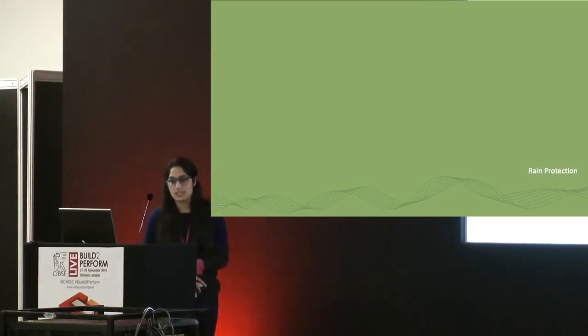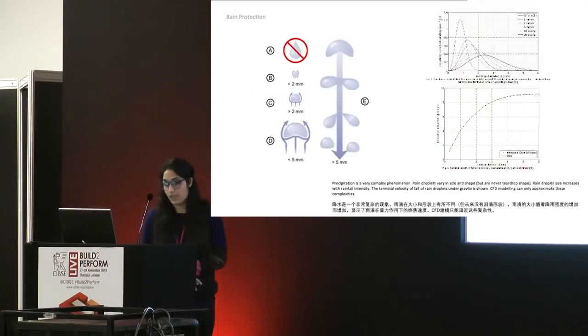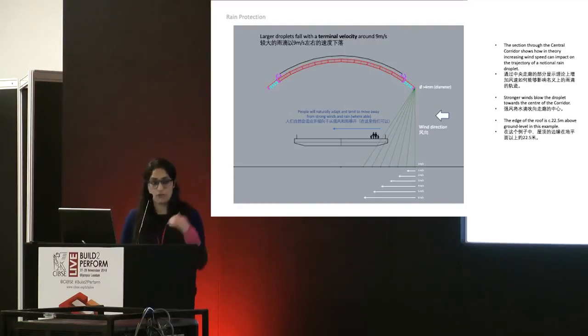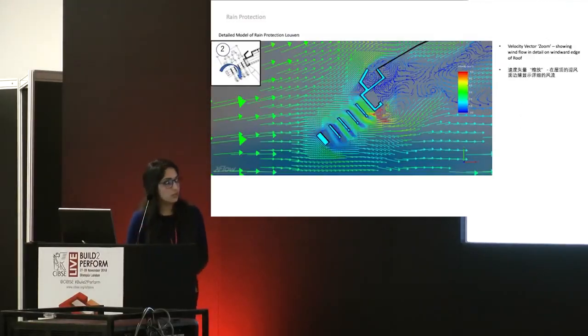Finally, the rain protection. This was the biggest concern of the client, not because of the rain protection itself, but because no one understood the scale of the impact of it. During typhoons the buildings are shut anyway, so we had to design for normal average rainfall. To do that, we had to understand the shape of a rain droplet. It's spherical, or non-spherical, but absolutely not teardrop. Again, we introduced wind velocities to the raindrops to see how far they travel and the impact on the walkways. We also looked at the rain louver design at different scales, from macro to micro.